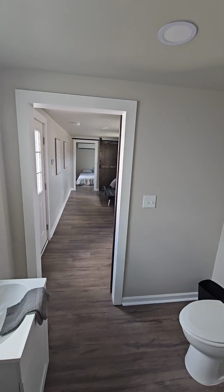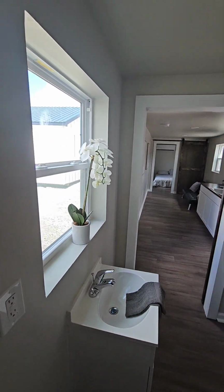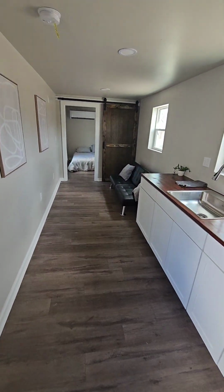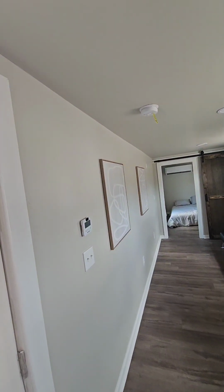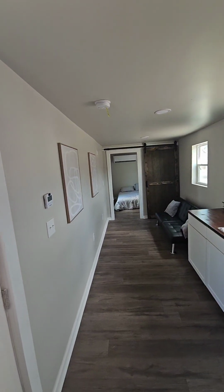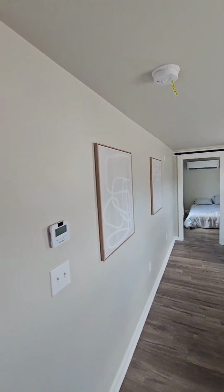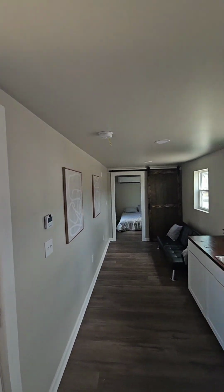We ship it nationwide. This one is $69,000. Electric, plumbing, heating, cooling, tubs, toilet, sinks, move-in ready, insulation and all, y'all. Fully insulated, got your thermostat here for your heating and cooling. Move-in ready, $69,900, fully loaded.